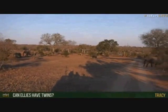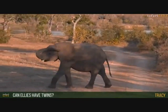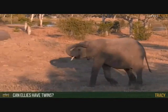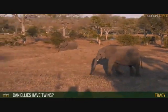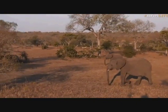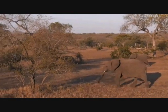Tracy, you asked if the elephant can have twins. They can indeed, Tracy. It has been documented before in the wild. I've never seen twins, but yes, apparently the elephant can have twins. Isn't that wonderful, beautiful golden light with these elephants?